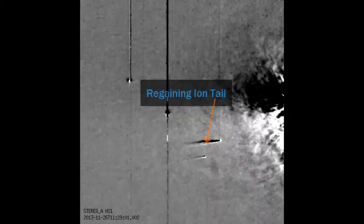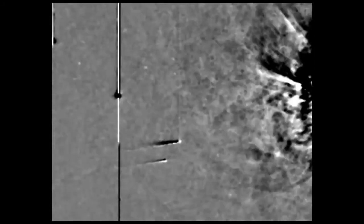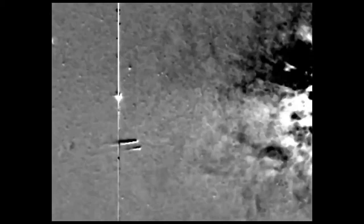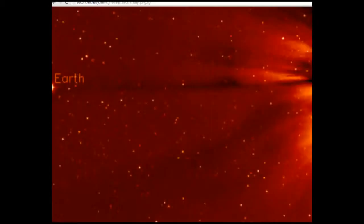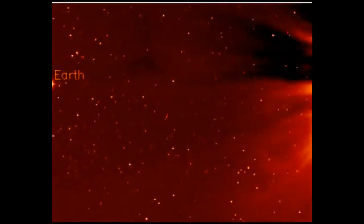Constant bombardment. Now, notice here in one of the last frames, that white streak, that's a light signature, and it's telling me it's getting its ion tail back. Now, it had that before the 19th. It was getting multiple tails, but that one long streak, that's telling me it's building its electrical charge back up, guys. The ion level is increasing.